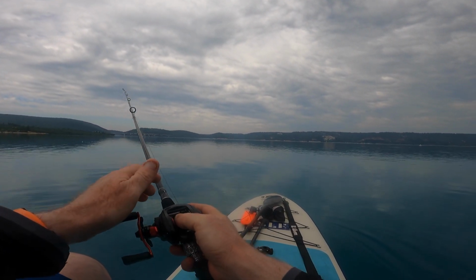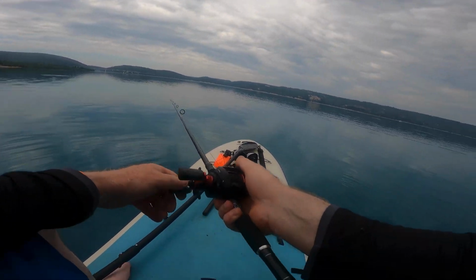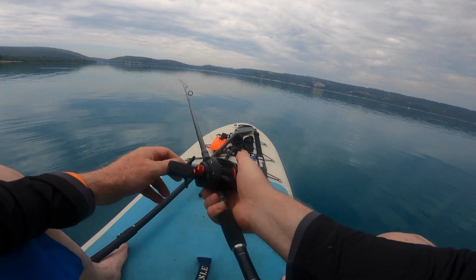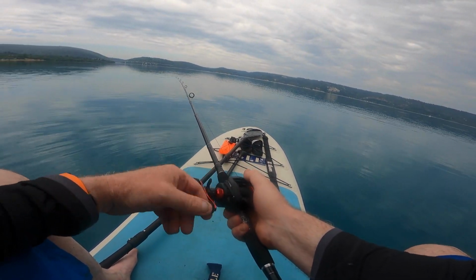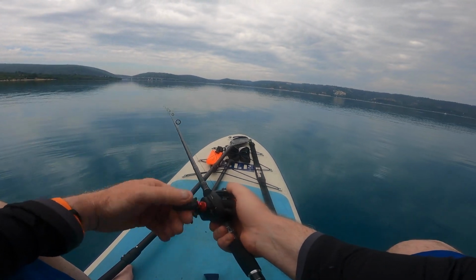And I'm almost worried that if I catch something the size that would justify the lures the guys were using yesterday, I'm not sure this rod reel combo could bloody handle it. I'd probably get towed around the lake. I'm not sure whether that'd be cool or very embarrassing.